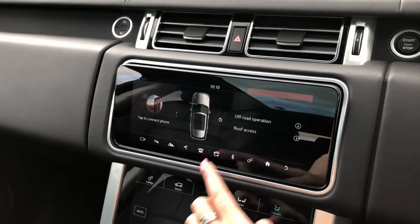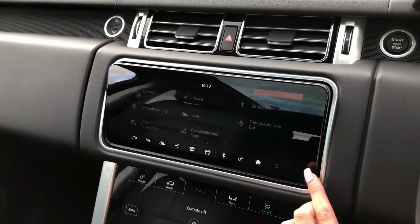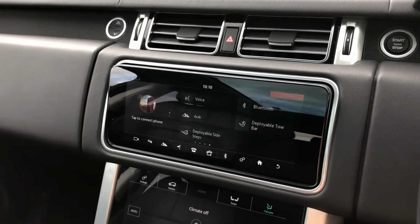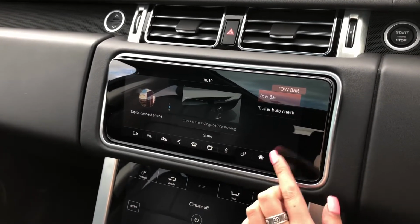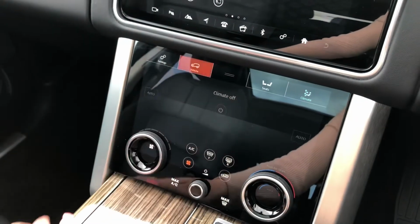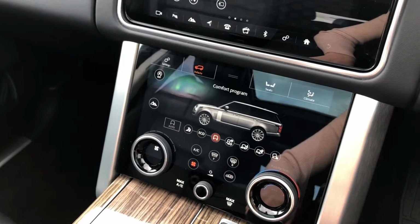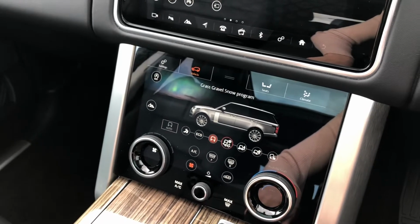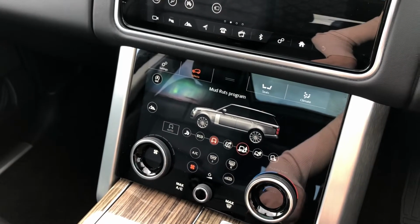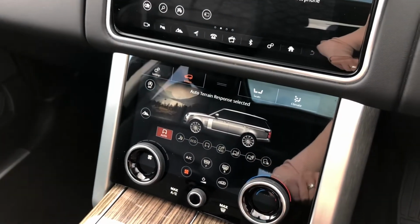You can turn off your deployable side steps if you don't actually want them on. And you can control your tow bar from inside the car, which saves you even having to get out. Looking down at this screen, different driving modes depending on the weather or where you're driving. Comfort, grass, gravel and snow, mud ruts, sand and rock crawl. Or you can push it back down to be on auto.